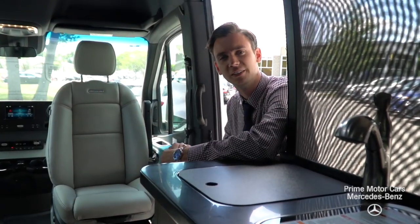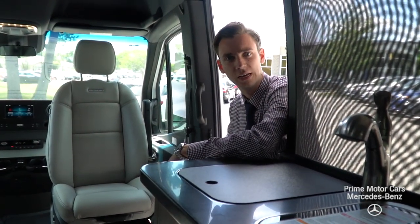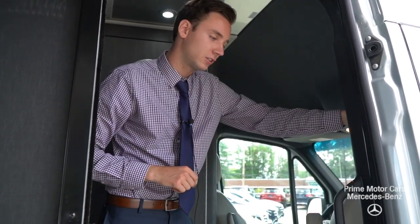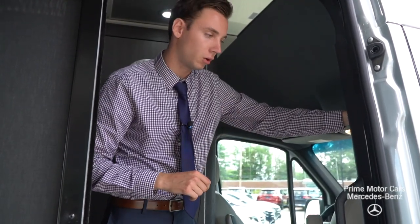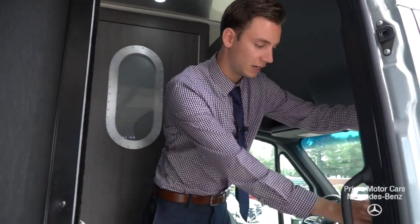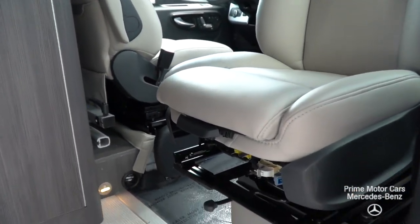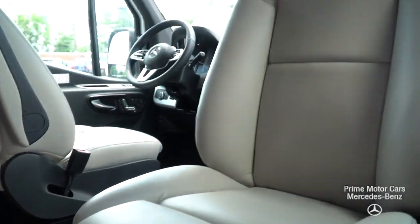Now let's take a look at the inside of our 2020 Interstate 19. An awesome feature in the front of our Interstate is being able to move both of your swivel seats here and get this seat turned all the way around. So you can see both these chairs can spin. It creates a little bit more of a usable environment here in the front of the vehicle.